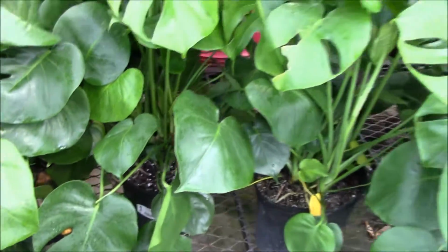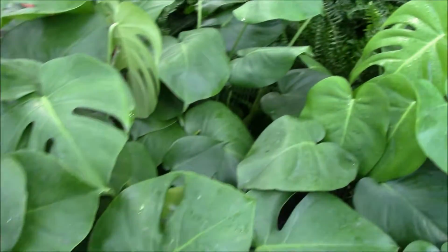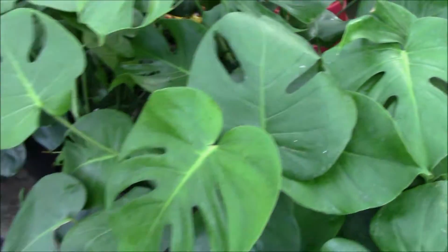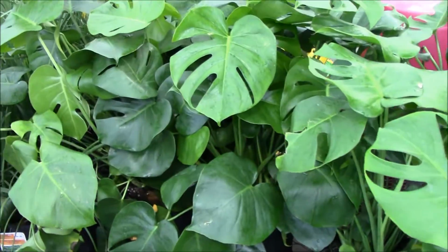Oh no, that's split leaf philodendron. Okay, I take it back. That's not Monstera. Yeah, Monstera deliciosa, I have some videos about it. It's a semi-poisonous type of philodendron, but it can be eaten. It tastes like pineapple and banana. If you eat this, you will die. It's split leaf philodendron, so don't eat that.